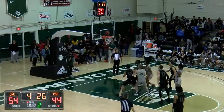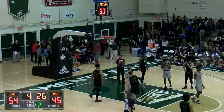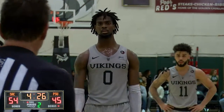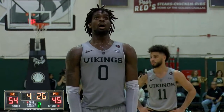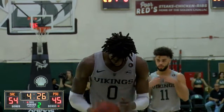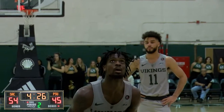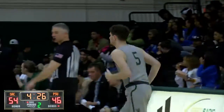Nuhu at the line. He gets the first one. A lot of skidding on the rim, and he got it to go. Nuhu getting ready for his second. 54-45, leading score for the Vikings. Nuhu now has 17 points as Greeley will check back in.